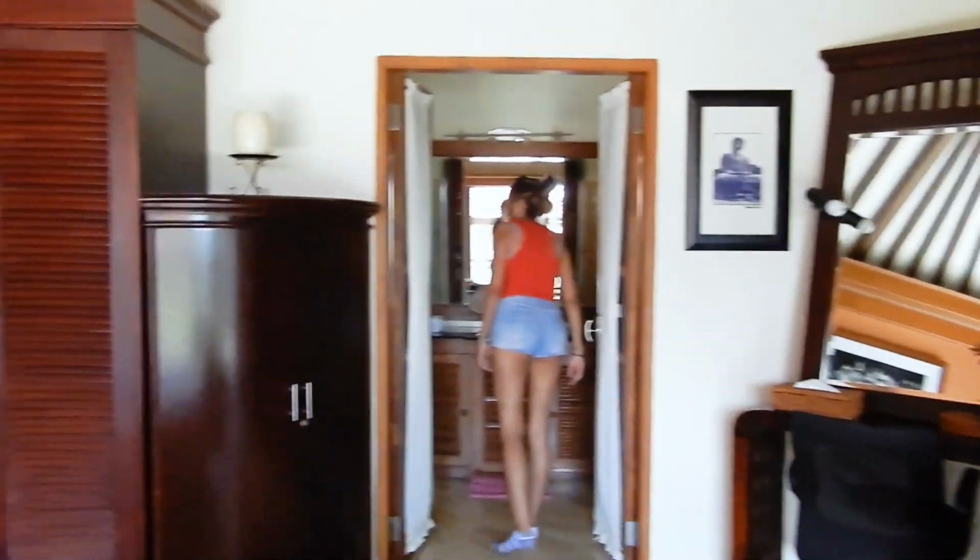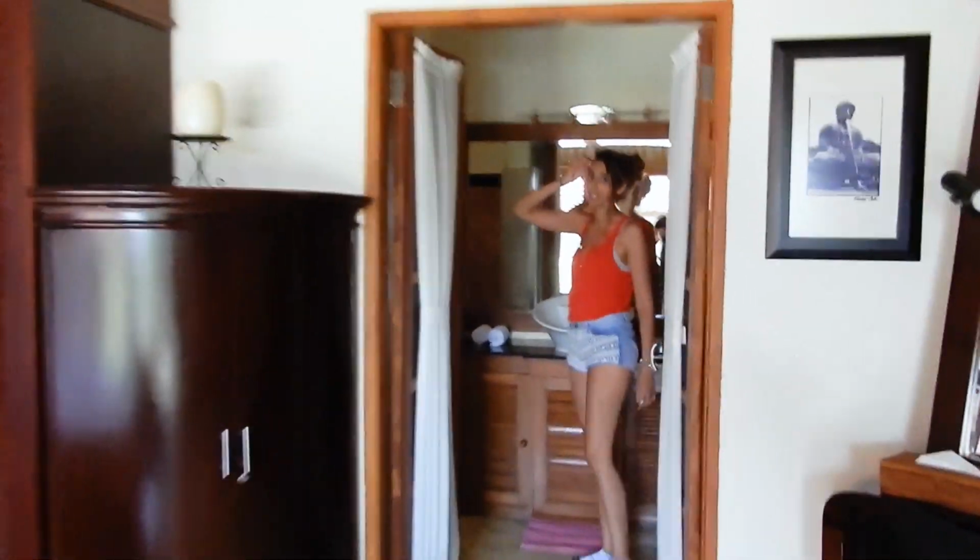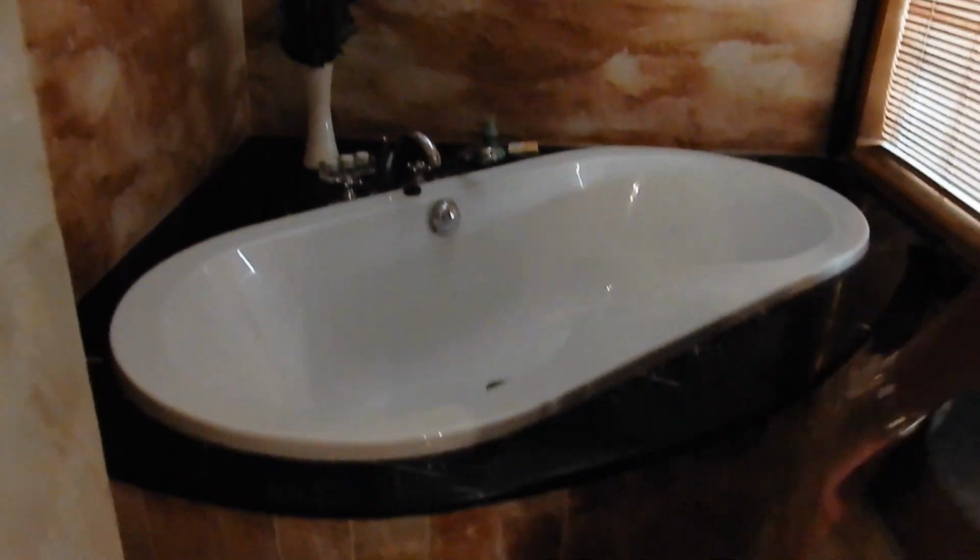And bathroom. Oh my god, perfect tub. Hands down, look at that. Gorgeous. It's wet, but yeah. And then a toilet. Very nice. A proper toilet.